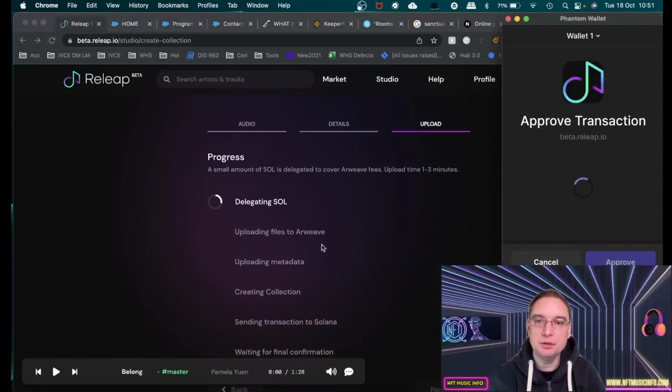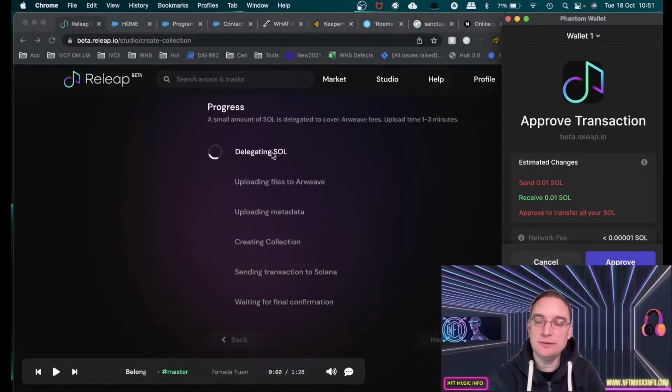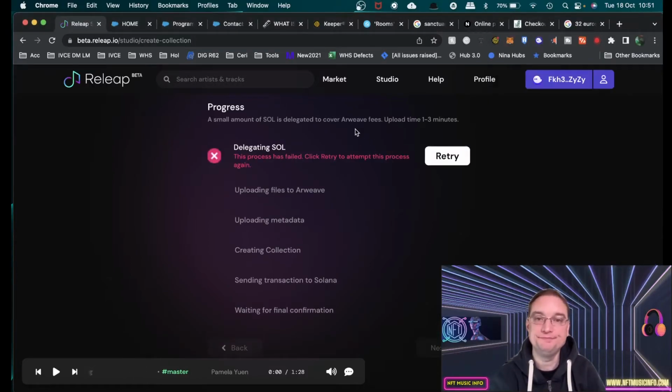And then it'll start to integrate with your Phantom wallet on Solana. It'll tell you how much gas it'll approve, and that's when you can start to approve those transactions. So it'll delegate that Solana for the gas fees. It'll upload that music file and the image file to the Arweave server automatically. It'll upload all of the metadata, which is your description and your title. It'll create the collection for you. It'll send the transaction to Solana, and then you just have to wait for final confirmation. So that's basically how you create your collection.